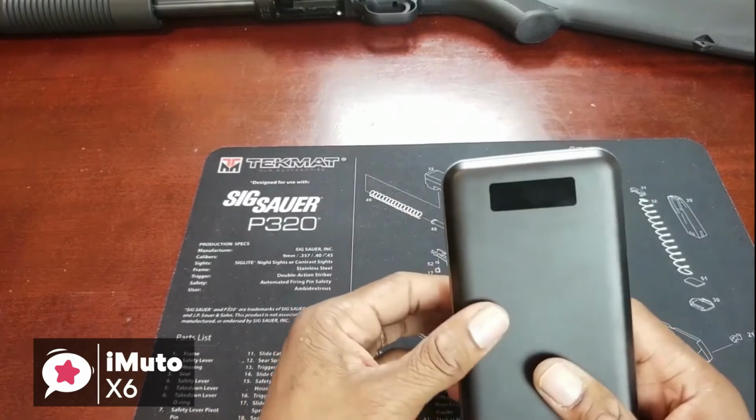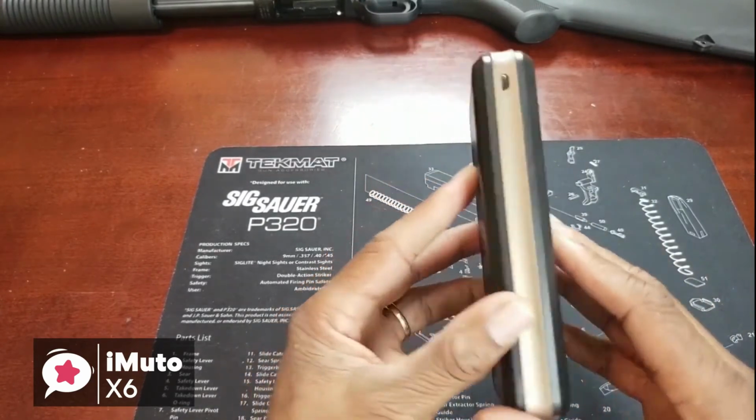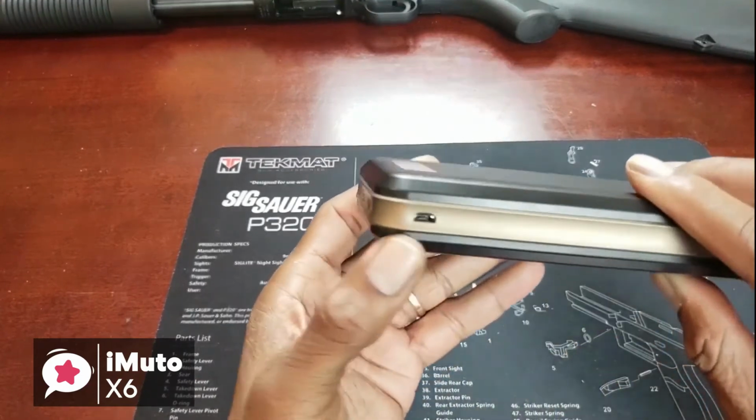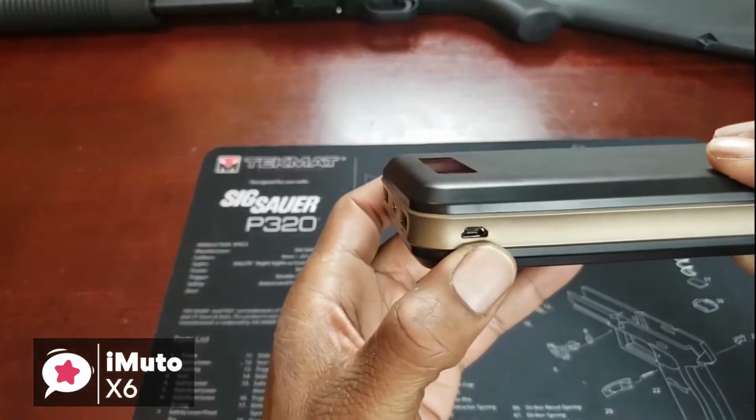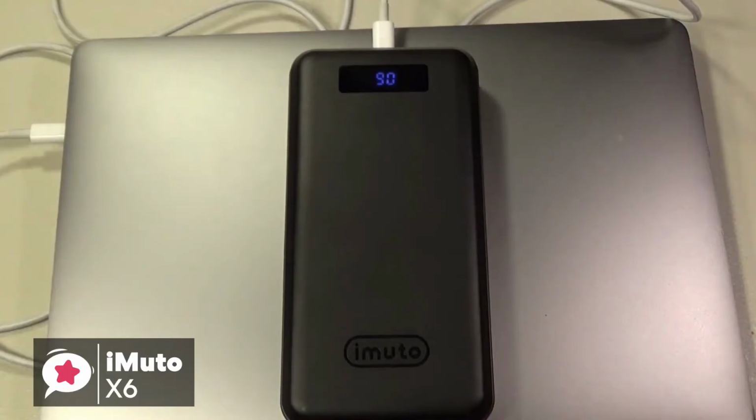On the front side is the LED power indicator and the iMUTO logo etched into the plastic. It measures 6.8 by 3.4 by 1.2 inches and weighs 1.5 pounds. Overall, it feels solid and well-made and comes with a USB charging cable and sleek carry case.